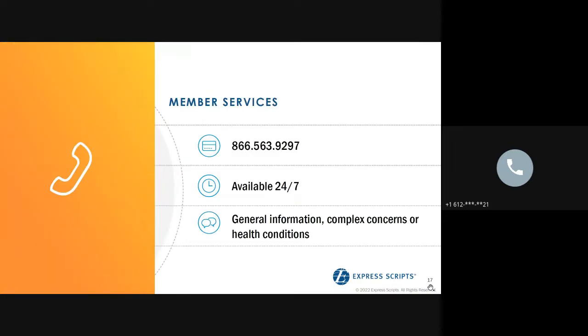Member services. So again, that number on the back of your ID card is placed here on the screen as well. This is your one place to call to get the help that you need. This team is available 24/7. They're able to help answer questions about your benefits, drug coverage, help you with pharmacy locating, and other cheaper options for you. They can also get you in touch with a pharmacist if you need a little more guidance on your medication or have questions or concerns about your prescribed medication.